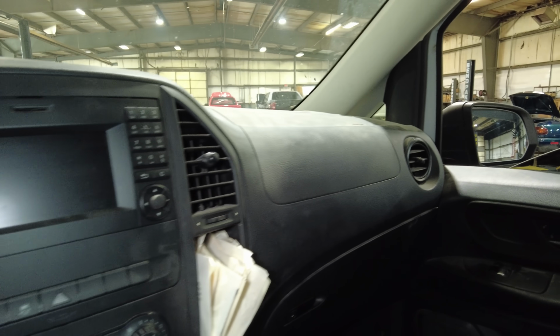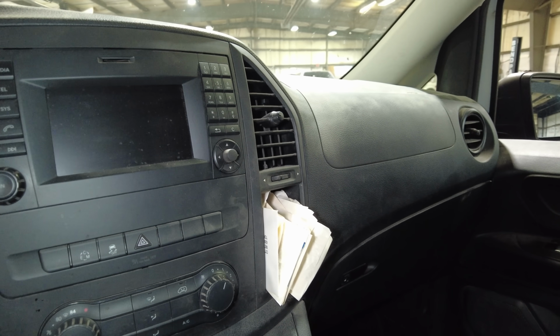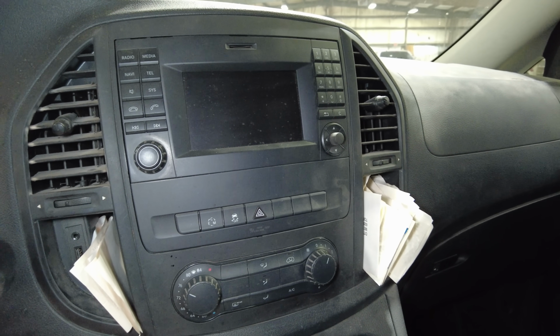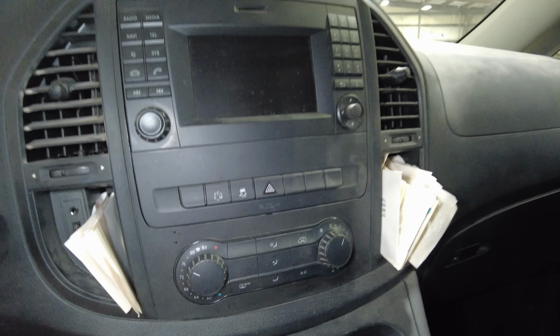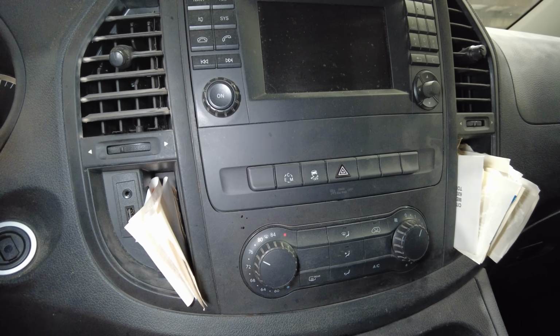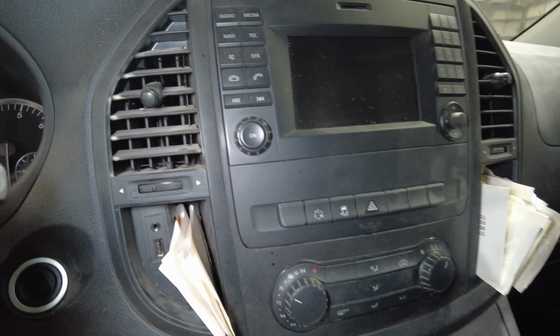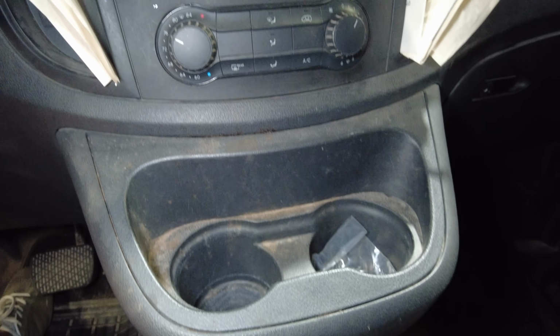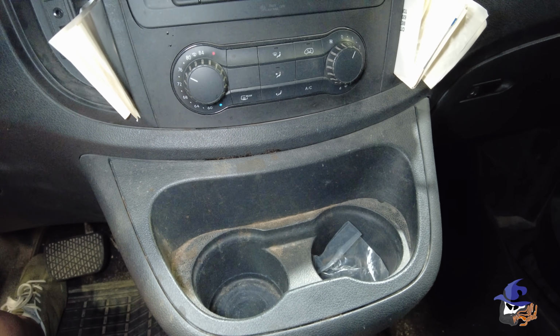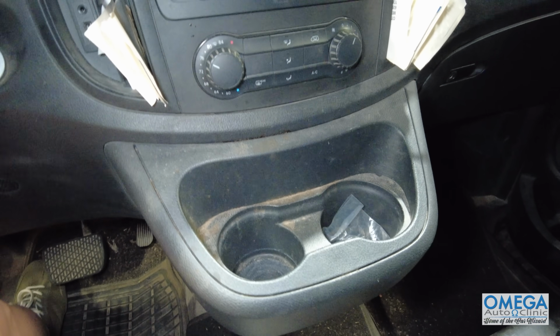So move down, we have a spot where, you know, it can hold things. They keep their napkins in there. Lots of black and black and more black on black. But here we can see we've got very simple controls for that HVAC system. We have an aux port and a USB charging spot there as well. As we move down, you'll see we have a very large cup holder again for right here. They do take care of some of the creature comforts in these work vans.